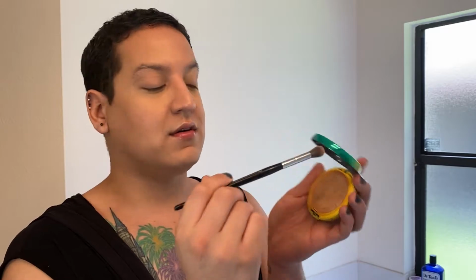What I like to do is go in with my good old Pro Smoky Crease Brush, because a lot of times I'm on the go, I'm in a rush. I'm obviously not in a rush now because I'm doing a video with you guys. But I take the bronzer that I'm gonna use, in this case the Butter Bronzer. I mean, this is such a great product. I just put it on the brush, baby, and I just go in and give my eyes some definition.